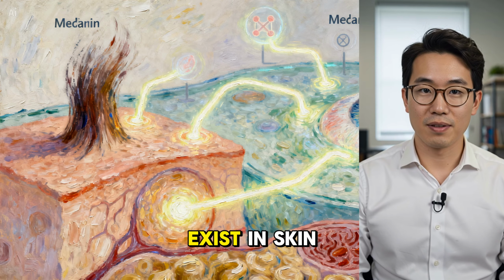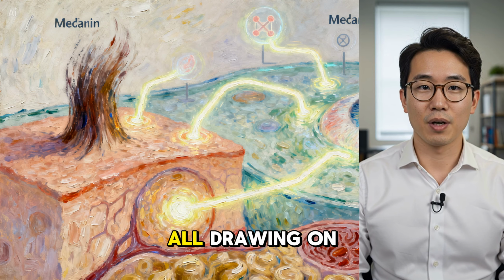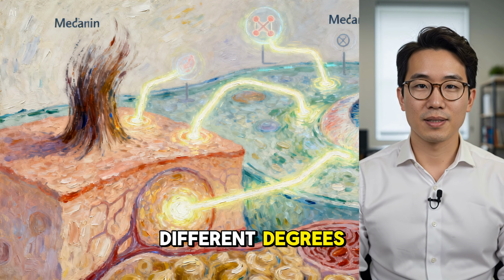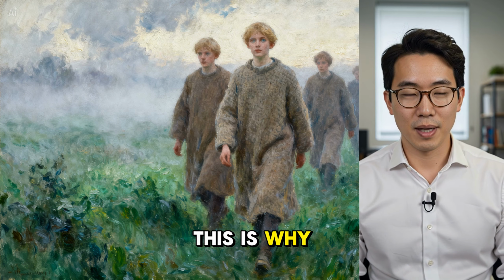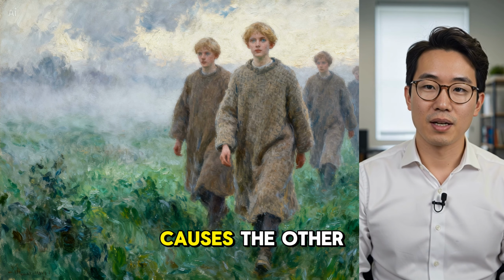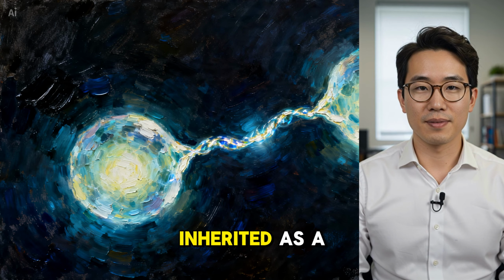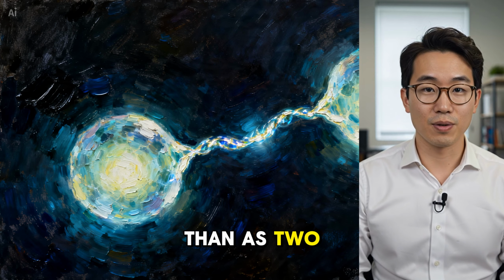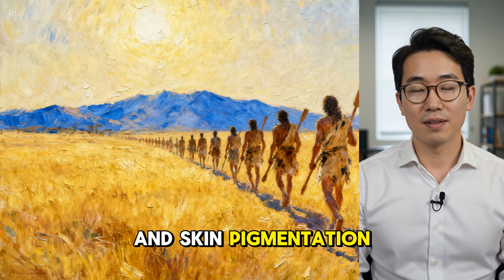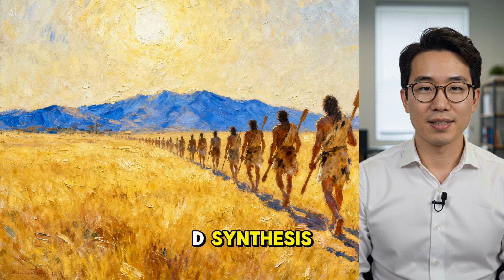And those same melanosomes exist in skin cells, hair follicle cells, and the pigment cells of the iris alike, all drawing on the same basic cellular machinery, just switched on or off to different degrees depending on the tissue. This is why light eyes and light skin so often show up together in the same populations, not because one causes the other, but because they're frequently switched by overlapping genetic machinery, inherited as a linked package rather than as two independent traits that just happen to travel together by coincidence. And skin pigmentation, unlike eye pigmentation, does have a well-documented direct relationship with vitamin D synthesis.